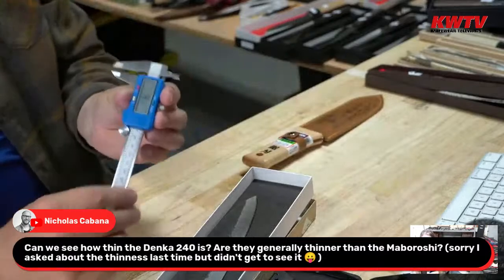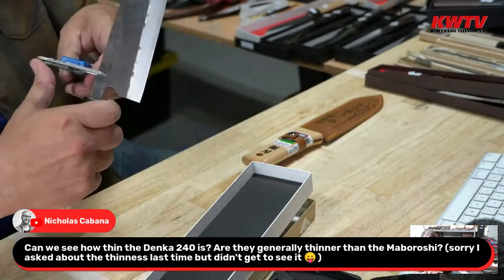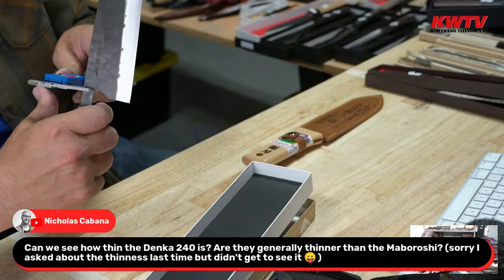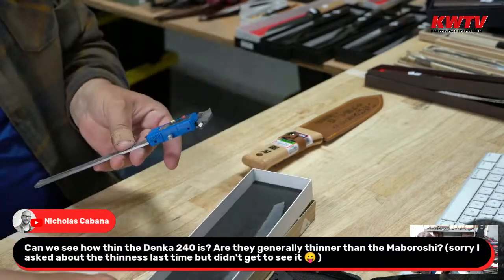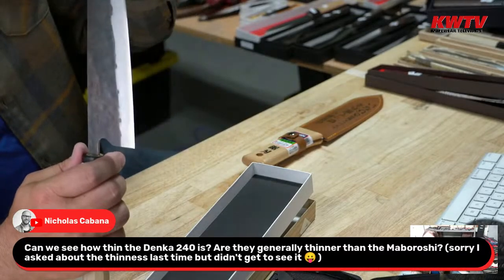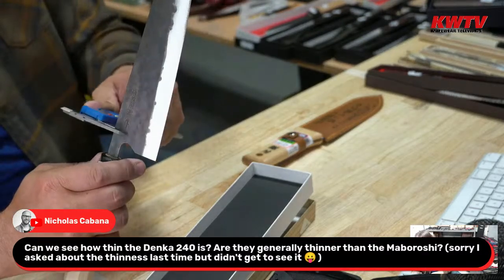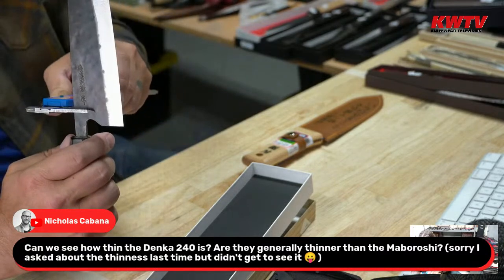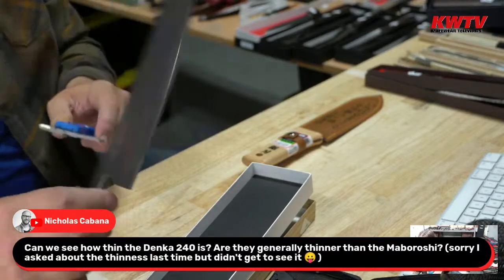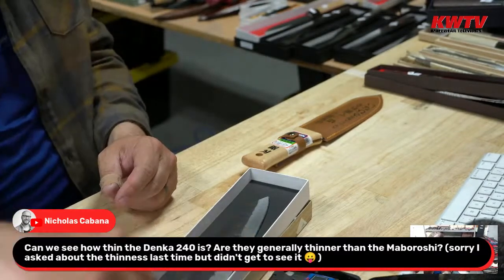All right, this is a wacky machine. Look at this great little machine. So let's see, how thick is the spine of this knife? Okay. It's 2.33 millimeters right there. And then towards the tip, it's 1.08. So it goes from 2.33 down to 1.08 at the tip. So there we go. I hope that answers your questions about the thickness of that knife.